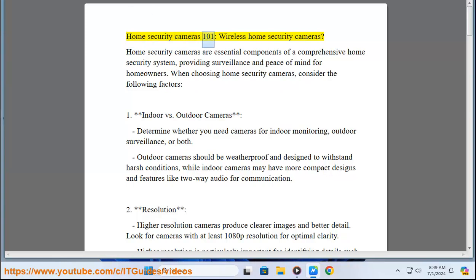Home security cameras 101, wireless home security cameras. Home security cameras are essential components of a comprehensive home security system, providing surveillance and peace of mind for homeowners. When choosing home security cameras, consider the following factors.